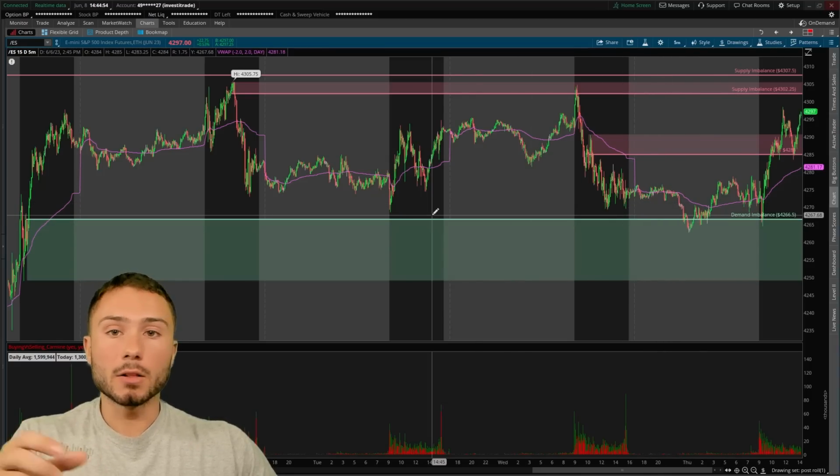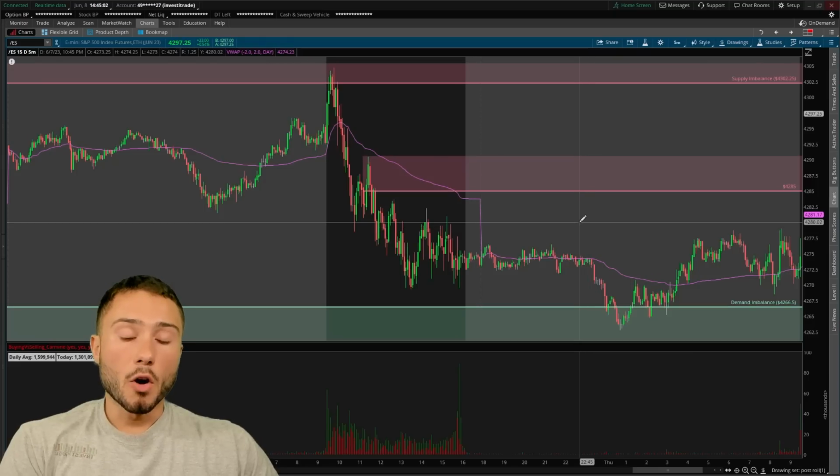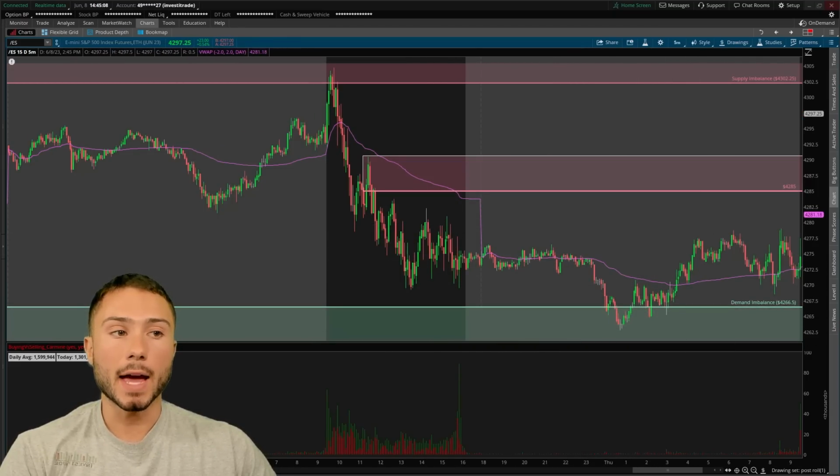If we are breaking lows and bouncing every single time we break, that's an idea that the market may reverse higher. So in the overnight session, we sold off, broke below the previous day low, and bounced off this demand zone and began to rally higher.